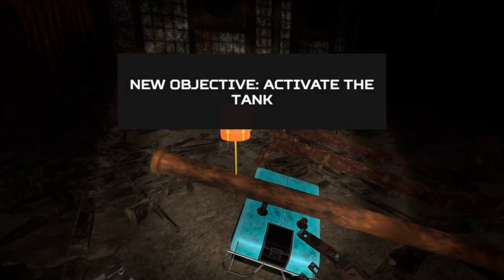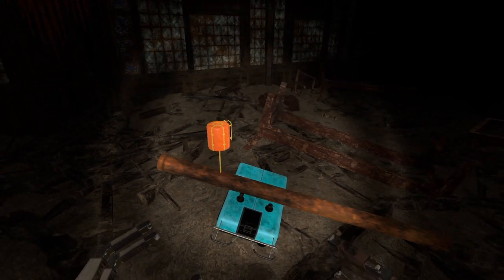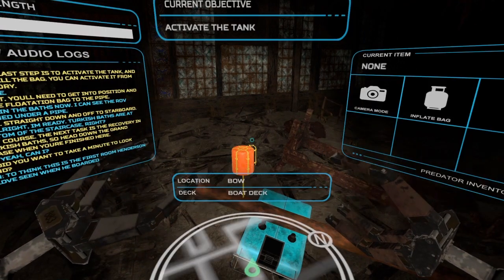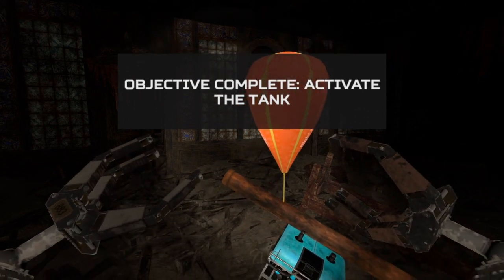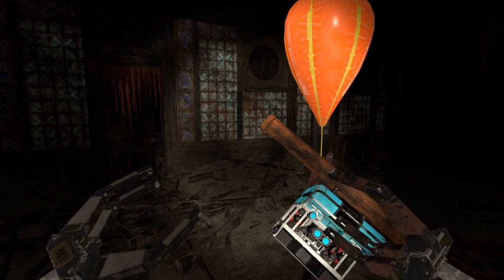Done. Okay. Last step is to activate the tank, and it should fill the bag. You can activate it from the inventory. Hey, it's working. The pipe is lifting. Great. When the pipe's completely lifted, you can attach your hook and drag the ROV out of here. Right.